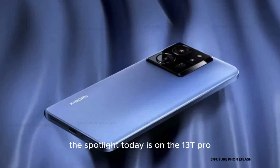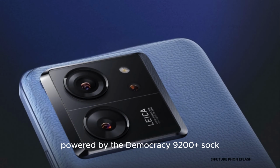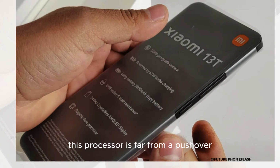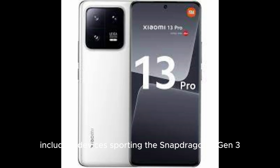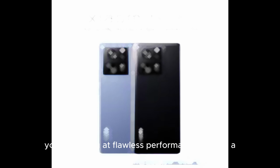The spotlight today is on the 13T Pro, powered by the Dimensity 9200 Plus SoC. Now, you might be thinking, isn't that chip yesterday's news? Well, think again. Despite being overtaken by the newer Dimensity 9300, this processor is far from a pushover. For your everyday tasks, this phone is a beast. Whether it's browsing, social media, or streaming, the 13T Pro keeps up with the best, including devices sporting the Snapdragon 8 Gen 3.